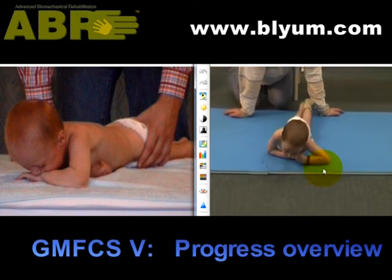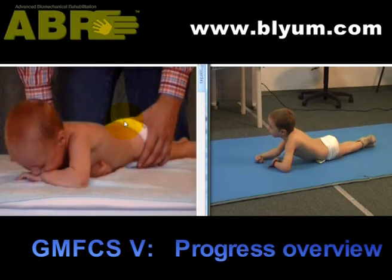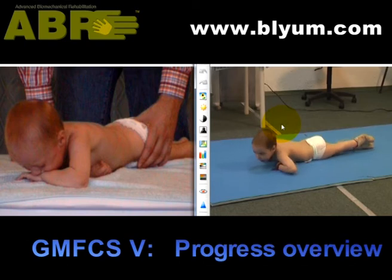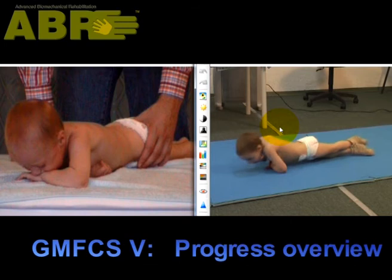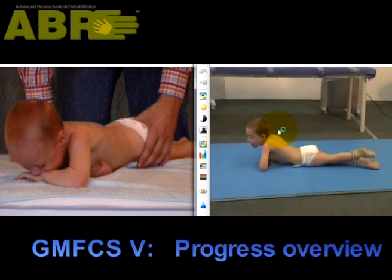Let's have a look at the view from the side. Again, on the left we're observing complete incapacitation, and on the right, that's the new phase, the new abilities, the new achievements. He is able to propel himself forwards whilst maintaining the head control and covering the distance. Obviously, that's a major change to his practical day-to-day environment, where he is able to explore and investigate and develop throughout the interaction with the environment.